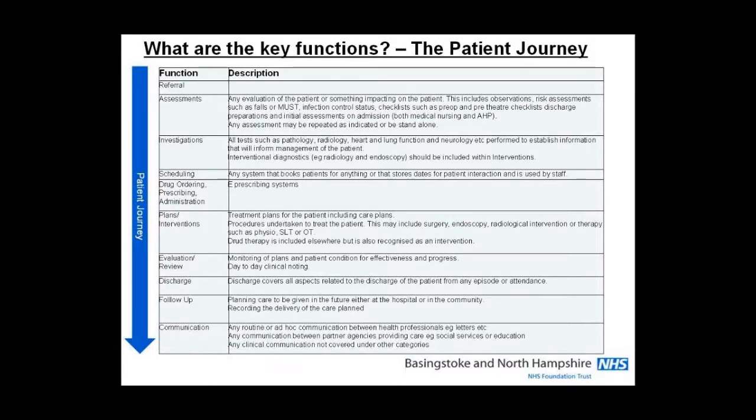What we've done is we've taken the hospital and looked at it and said, what are the key functions that we do as part of a patient journey? And no matter what you come in to have as a patient, whether you come in because you've got an ingrown toenail or for something far more serious like cancer, we all go through the same effective processes and functions through your life cycle.